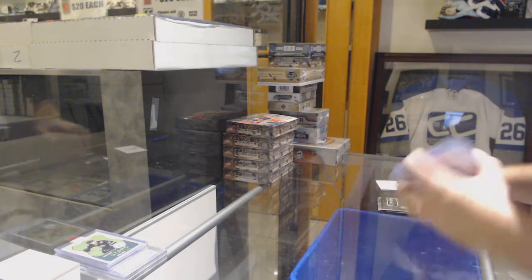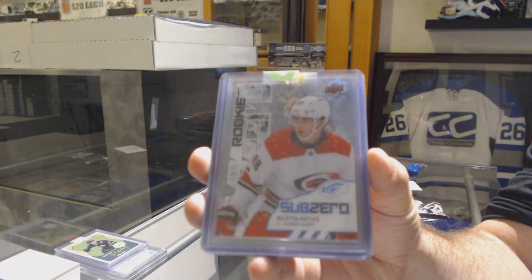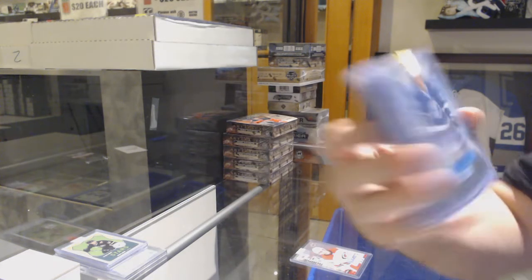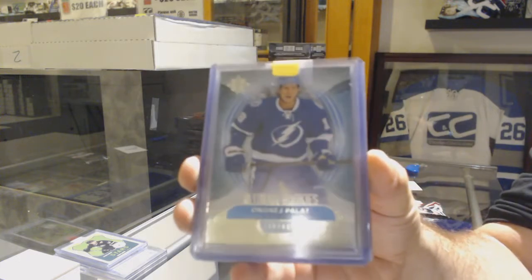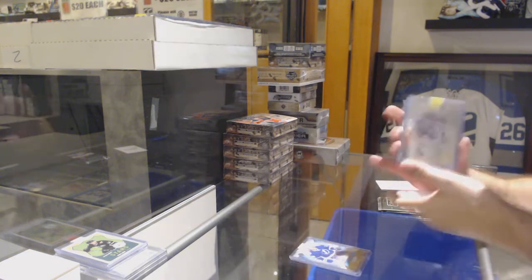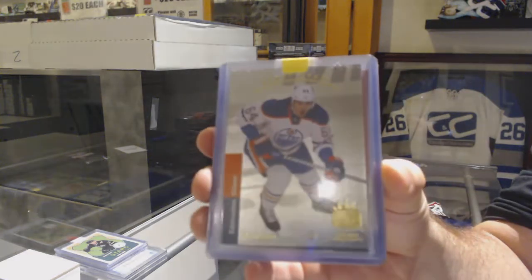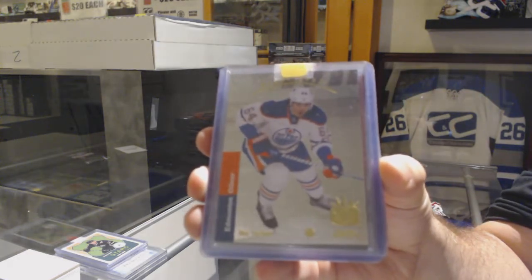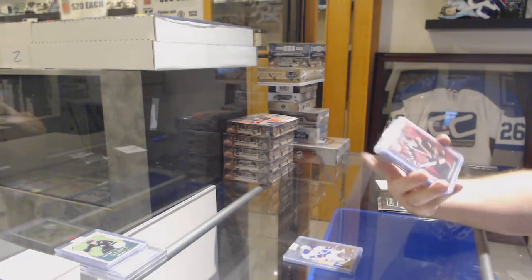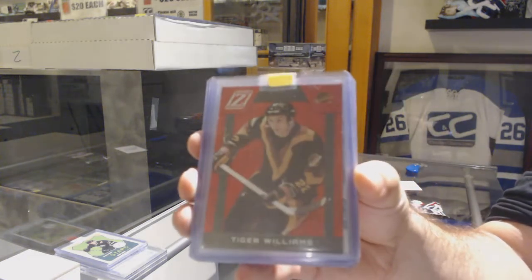All right, we've got a Sub-Zero of Martin Necas. Sub-Zero rookie, sorry. Martin Necas. For the Tampa Bay Lightning, Ultimate Rookies, $4.99, Ondrej Palat. For the Oilers, we've got a retro rookie of Nail Yakupov. For the Vancouver Canucks, a Zenith red base parallel of Tiger Williams.